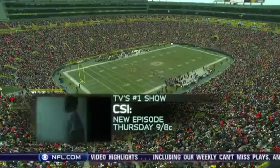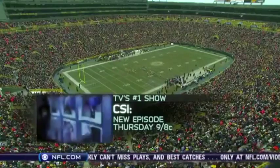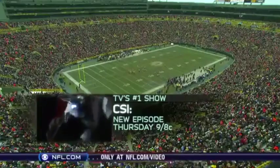Thursday on CSI, Lawrence Fishburne and William Peterson together for the first time on TV's #1 show. Missing it will be a crime. A new CSI Thursday on CBS, America's most watched network.